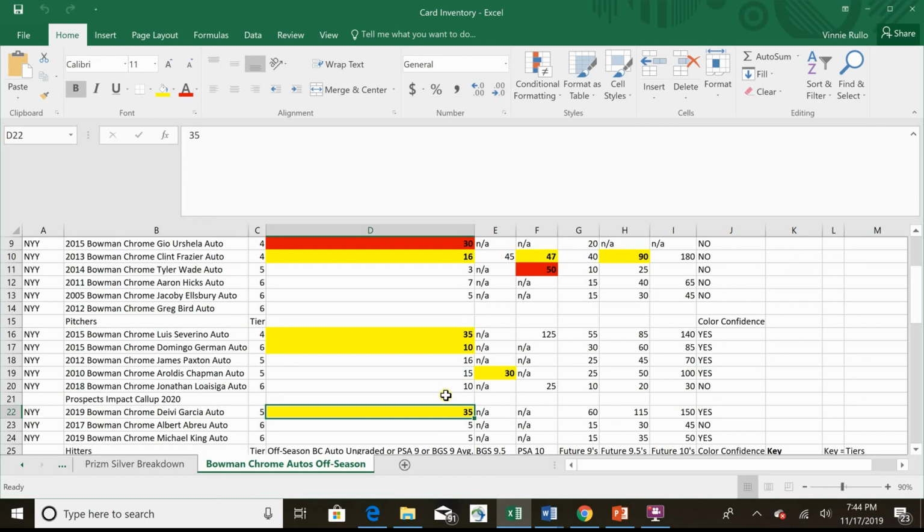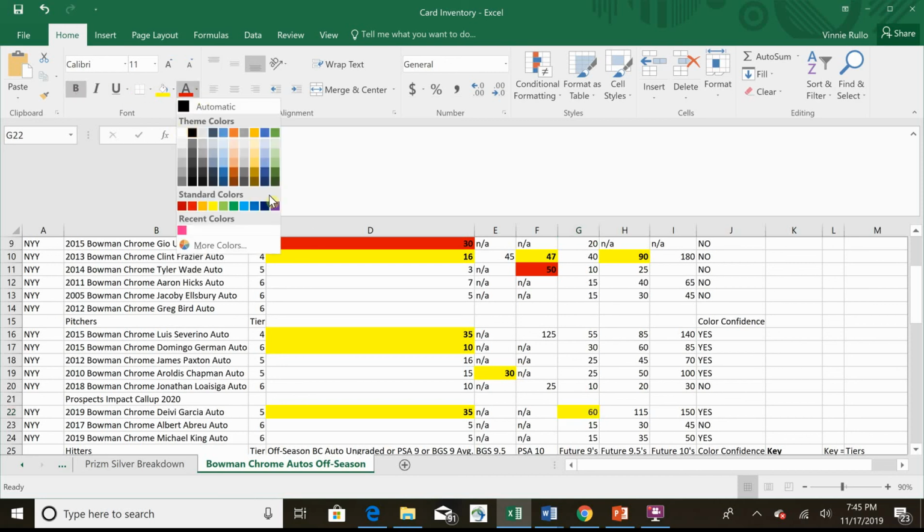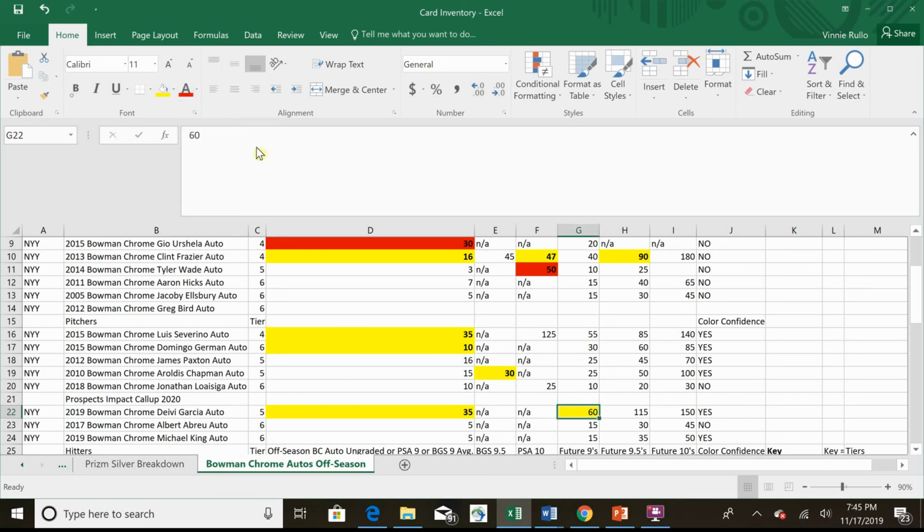Especially because that card was around $90 to $100 when it first released in the middle of August. So only a couple months later, it's down to like $35. I mean, that is easily going to go back up to like $60, as I pointed out here. So it's definitely a card that you want to target at $35, and it's even a good real bulk candidate as well.